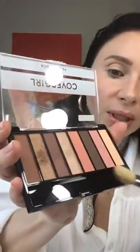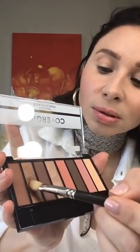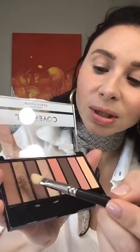So I'm going to take my brush and go in with this brown color. I'm going to mix these two colors together. And then I'm just going to go right on the lid like this. Boom, boom, boom. Okay. And again, light touch, guys.